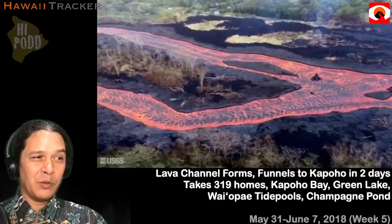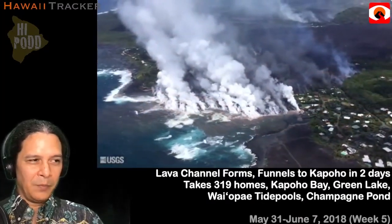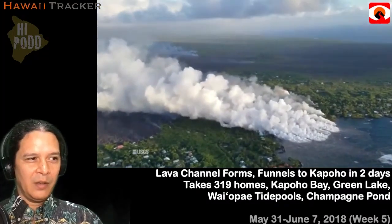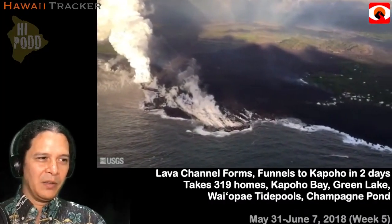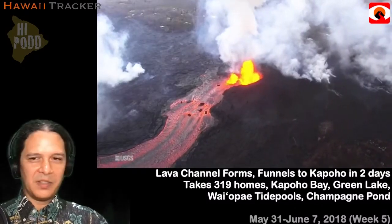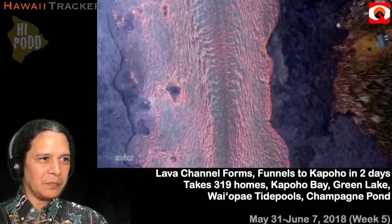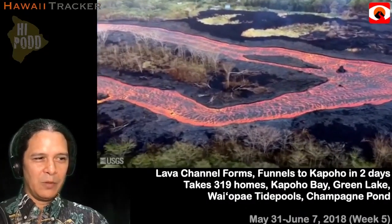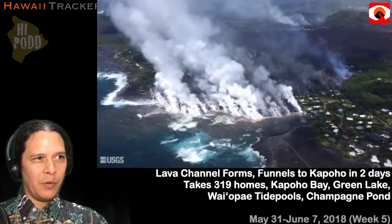All right, so week 5, the lava channel is formed. Lava funnels down Kapoho in 2 days. Then the whole Kapoho area gets taken out beginning here. 319 homes that week. Kapoho Bay, Green Lake, Waiapai tide pools, Champagne Pond, all in that 5th week, end of May to the 1st week of June. There it is, Fissure 8, since rechristened Ahu Aila'au. Big lava channel. Just one part of that what ended up being 7 to 8 mile long lava channel pouring into the ocean there.